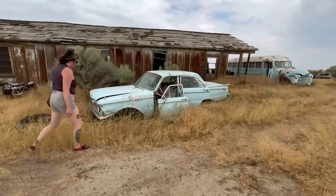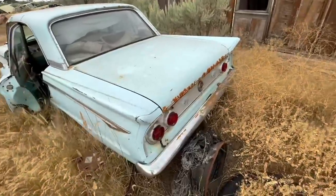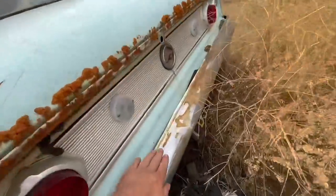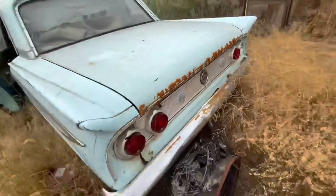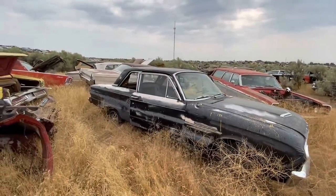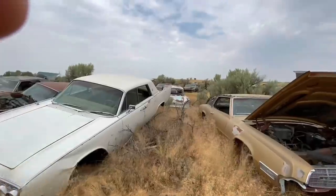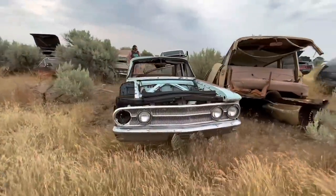Shannon found a Comet. Shannon is also looking for a back bumper because hers has a kerchoink in it. This one also has a kerchoink in it, and somebody sanded it. This little two-door Falcon is cool. There's another Comet back there. A '60 Comet, first year of the Comet.